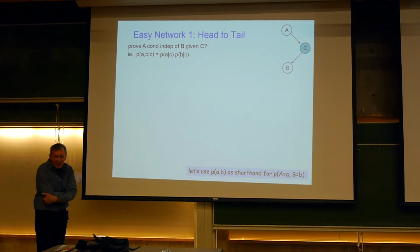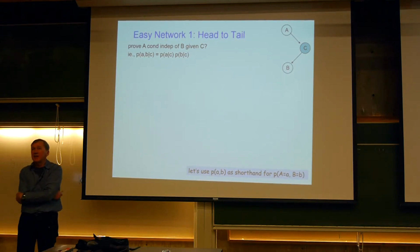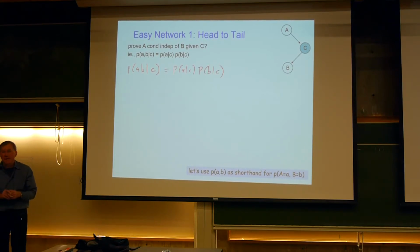Let's prove that A is conditionally independent of B given C. If we want to prove this, all we have to do is write down the definition of conditional independence. If A and B are conditionally independent given C, that means the probability of A and B given C equals the probability of A given C times the probability of B given C. That's what conditional independence means. So if I say A is conditionally independent of B given C, it means that.